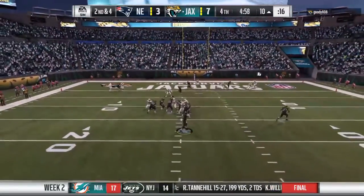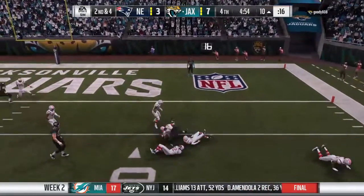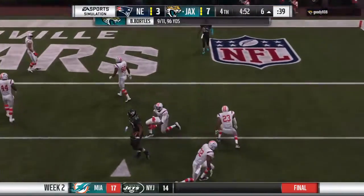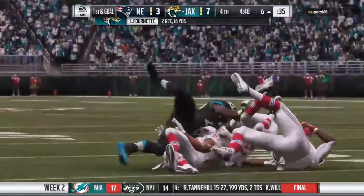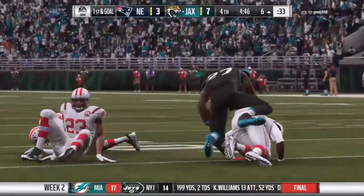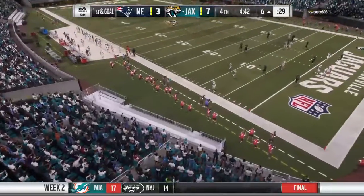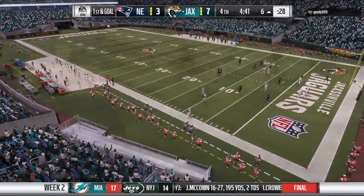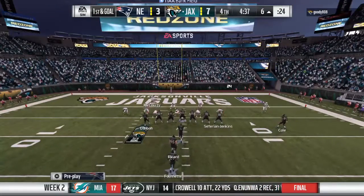Bortles going to throw. He's going to leave this for his running back. It's complete. And he's going to be brought down just shy of the 5 at the 6. 4 yards on the play, and that leads to the 1st and goal. I know most of the time when the ball's in the air, you're thinking wide receiver, tight end, but running backs, they can be a big part of any passing offense nowadays. So 1st and goal, 6 points here would go a long way toward wrapping this one up.